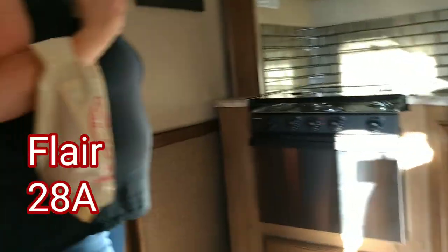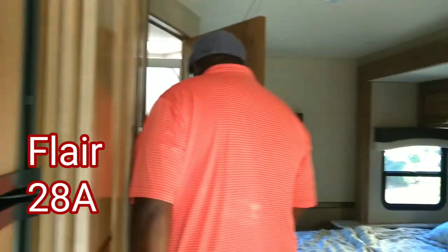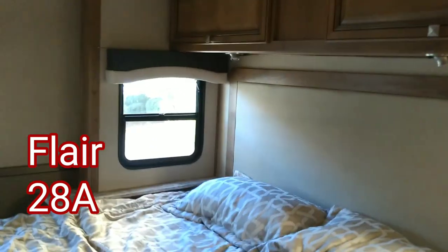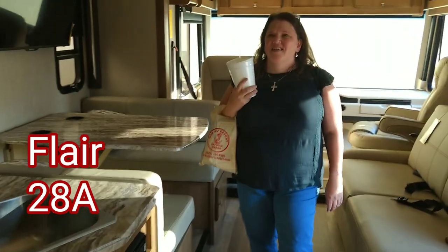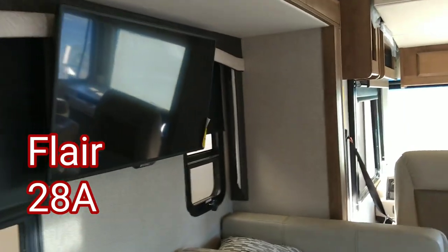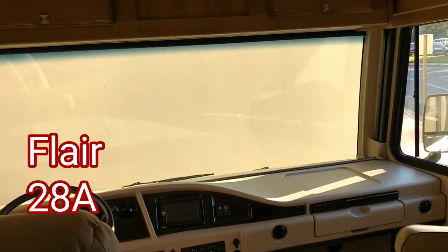Wow. This is nice. Pretty good size, too. So you think this is a full size bed? That's a big bed. That's king size. Yeah, I'm sure that's twin, full maybe? This has got some potential. I like it, for a tiny little motorhome.